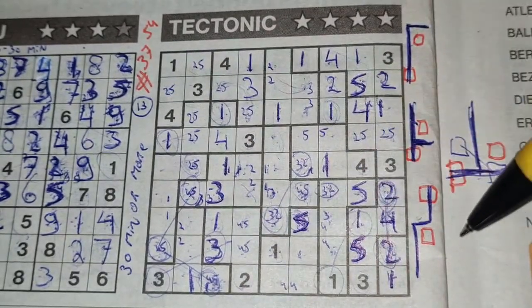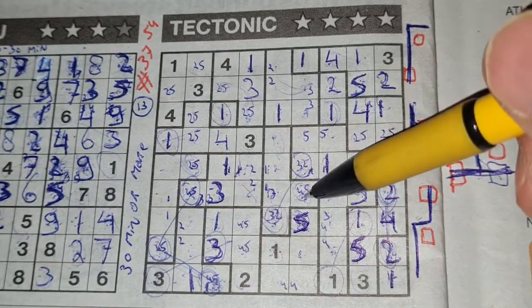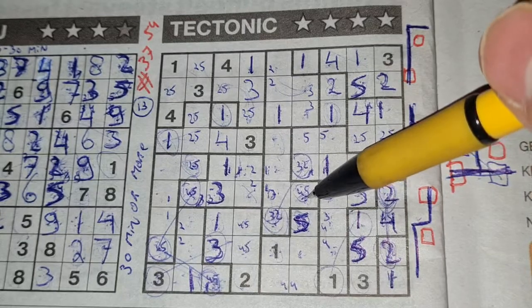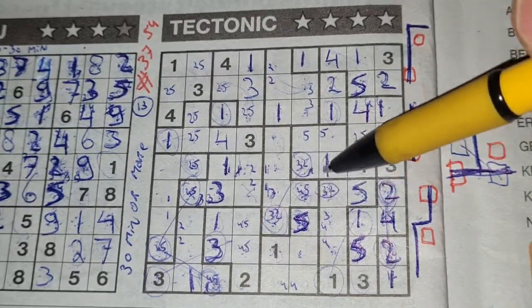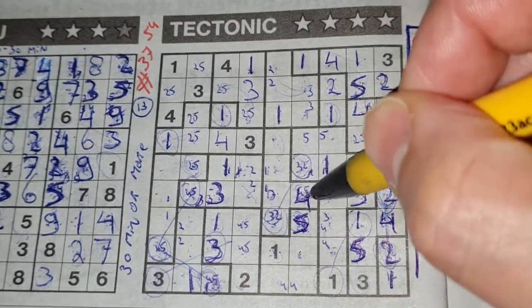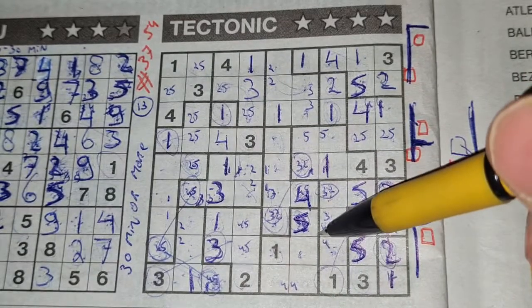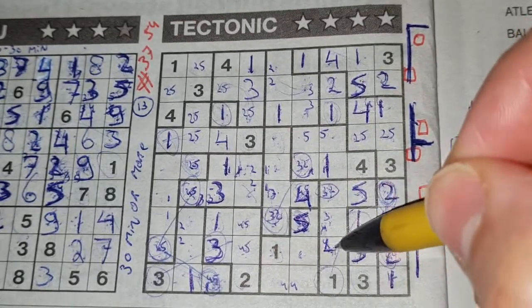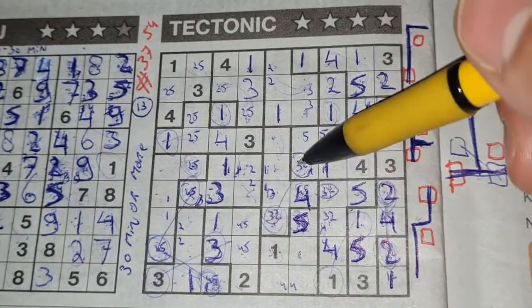Okay. So this box, I've marked it 4 or 5. Can it be a 3 or 2? Can it be a 1? Now we have a 5 there, so this box should be a 4. Okay, I've marked those 2 boxes with a 4. This box can't be a 4 anymore. That box should be a 4. So the 3 and a 2 are left.